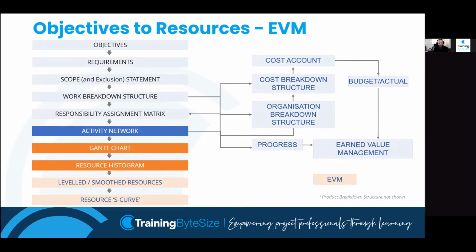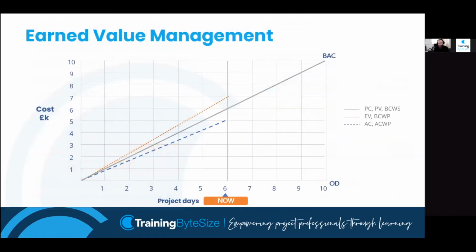So I'm going to start with a very brief analogy that my boss, who I used to work with in MOD, gave me, and I think it helped me really get my head around value management. I've used it in a couple of contexts because I find it really helpful. It's a sat nav. I imagine most of you use sat navs in your cars. EVM is a very similar kind of tool to a sat nav.